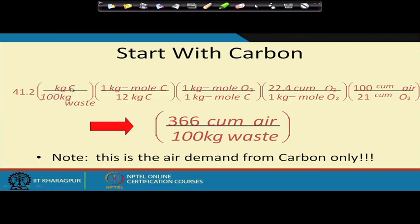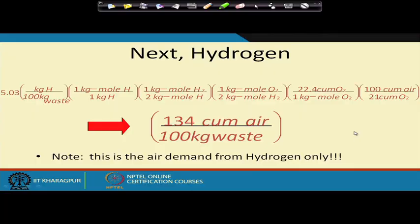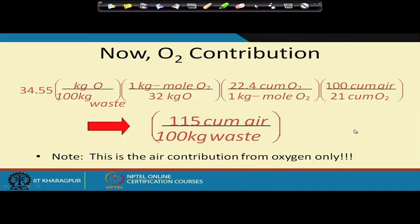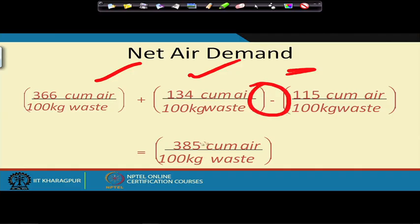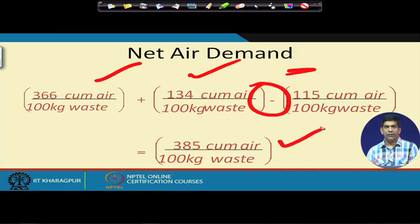So for this much kg of carbon, we can find out how much air will be required. Similarly, for hydrogen, we can find out how much air will be required. Then oxygen is already there, so in terms of the oxygen requirement, we can find out how much oxygen is already present in the waste. Then how much is required for carbon and hydrogen, those numbers are given here, and the oxygen already present is subtracted. So effectively we need 385 cubic meters of air per 100 kg of waste.